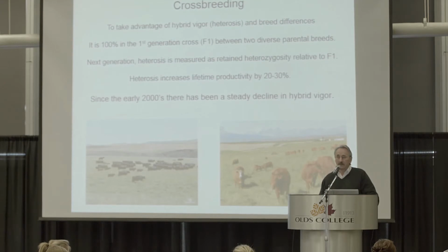One of the other things is that primarily hybrid vigor is why we use crossbreeding. We also use it for something called breed complementarity. We use the strengths of one breed to complement the weaknesses of another, right? And that's one of the beauties about crossbreeding, that you can fill in the holes in your crossbred progeny, covering some of the weaknesses in some of your breeds.